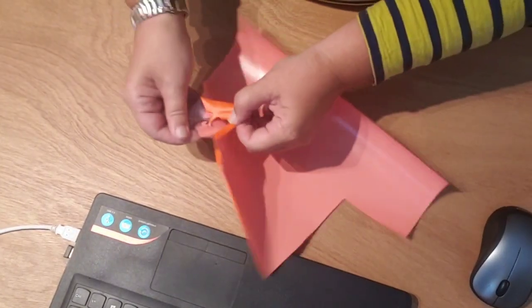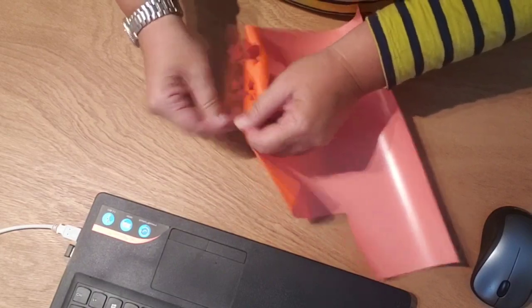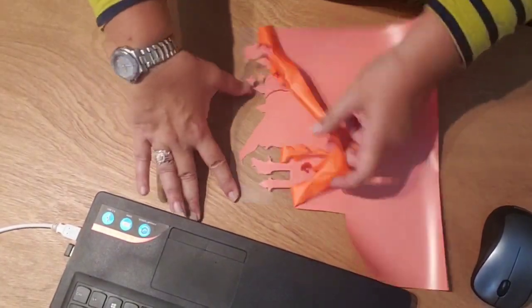Ooh, Canada. Hi, Liz. We're making a table runner. If you're just joining us, this is a great lunchtime little, look how cute.